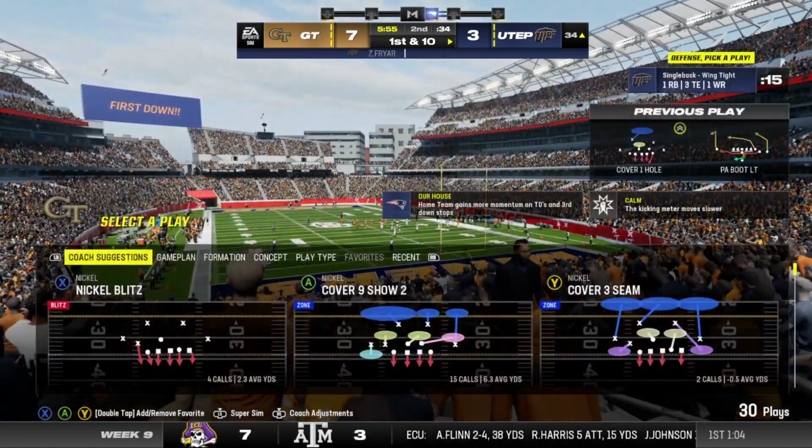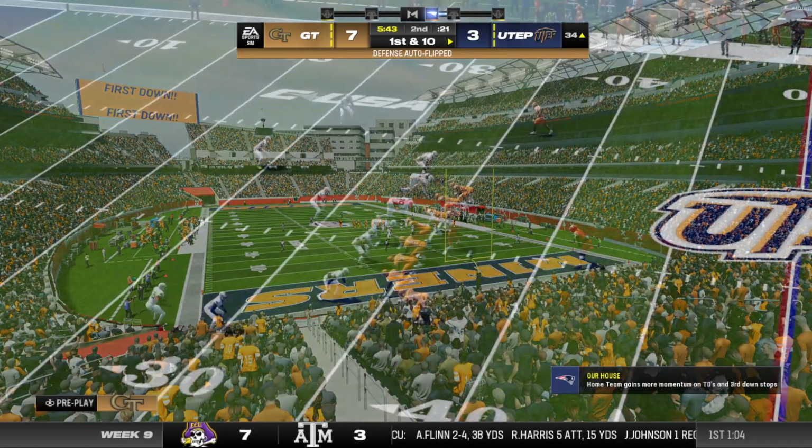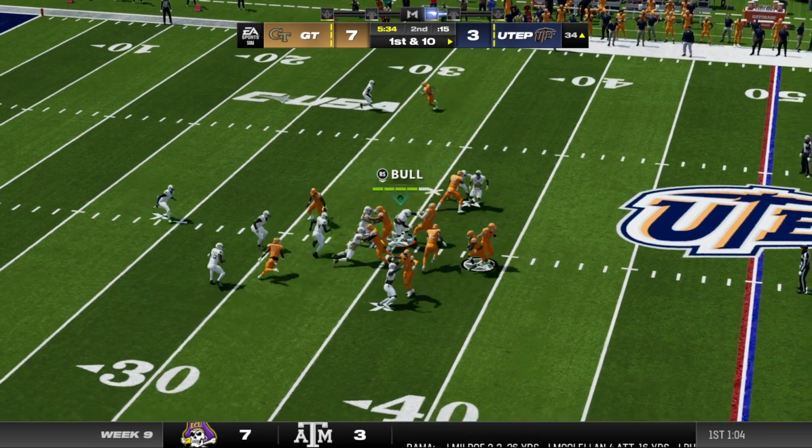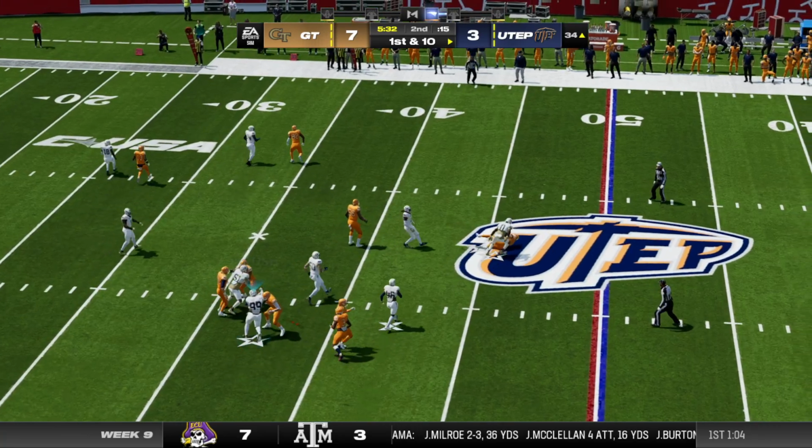I'll give them credit for a good read right there, because they read the man coverage on the right side and sent the tight end a few steps down the field and then angled him to the left on a crossing route. And he was able to get enough separation.